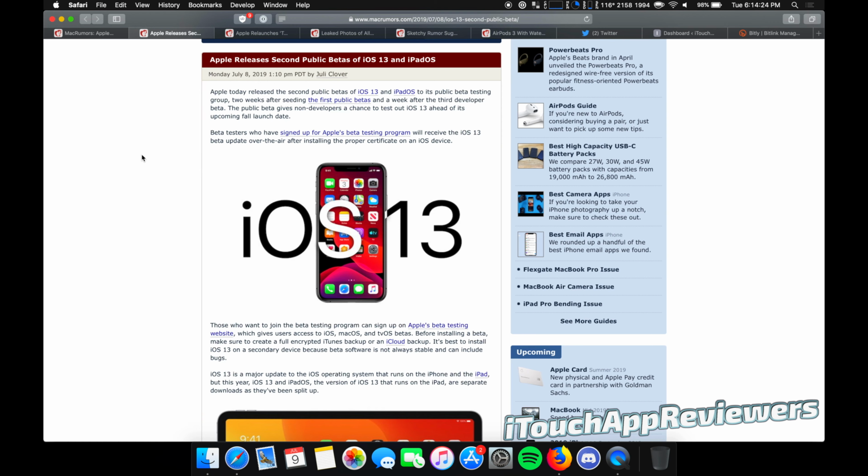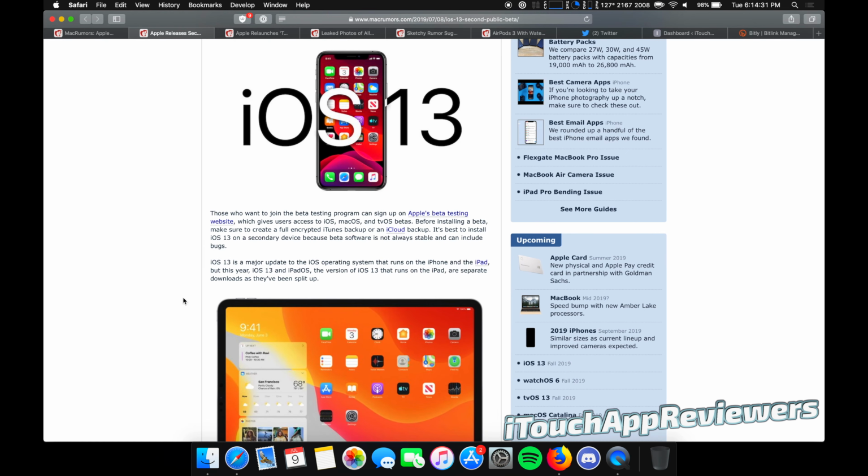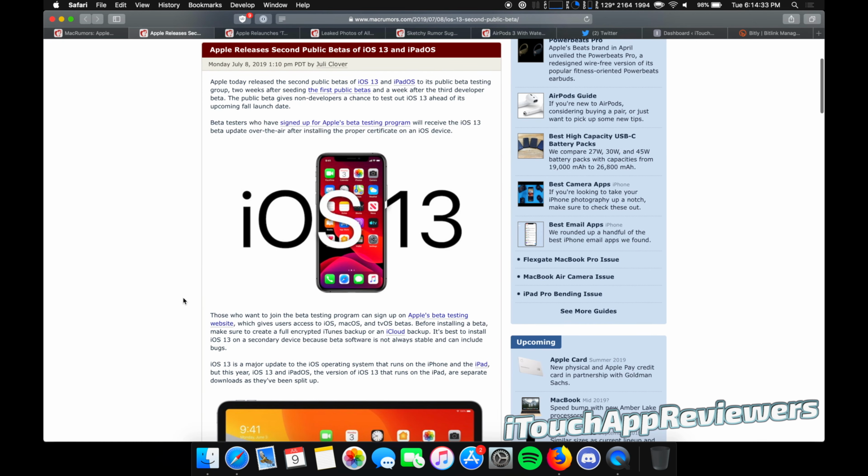First of all, yesterday, Apple released the second public beta of iOS 13 and iPadOS. So if you guys are on the public beta train right now, you can go update to this. However, I do not recommend it.